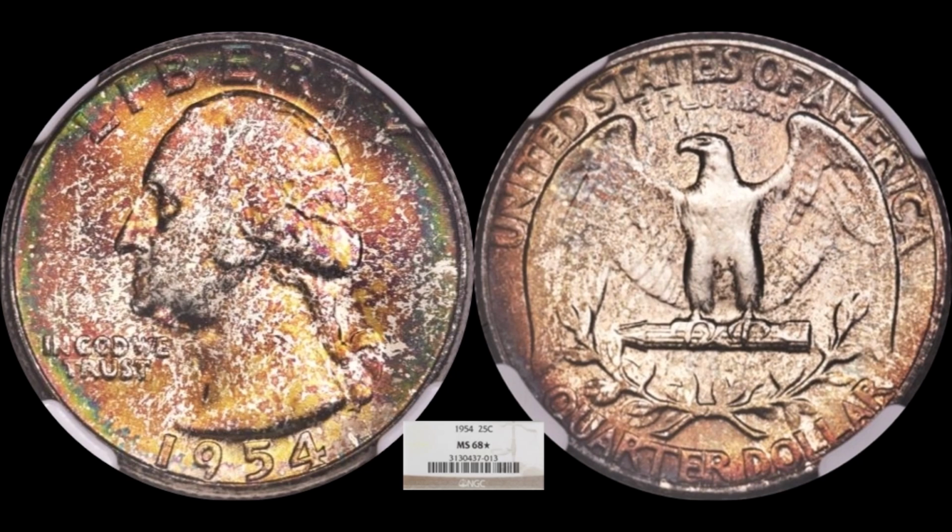They don't have to be this quite level of coloration or anything like that. It just has to be all original. And when the graders grade these, they actually do a point bump because of the original skin on these coins. So if you come across these in your travels or at a show or at a coin shop, or maybe you bought something online or Facebook or whatever, do not dip these coins.